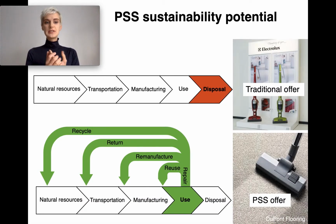And product service systems, if properly designed, have a great sustainability potential, because compared to traditional product-based models, which normally have a very linear life cycle, starting from extraction of natural resources, transportation, manufacturing, use, and disposal at the end of the product's life, product service system providers really have an economic interest to extend the lifespan of products because those products belong to them. So they intend to repair, reuse, remanufacture, return or recycle products to enable the circular economy, to extend the life cycle and to have all the sustainability potential.